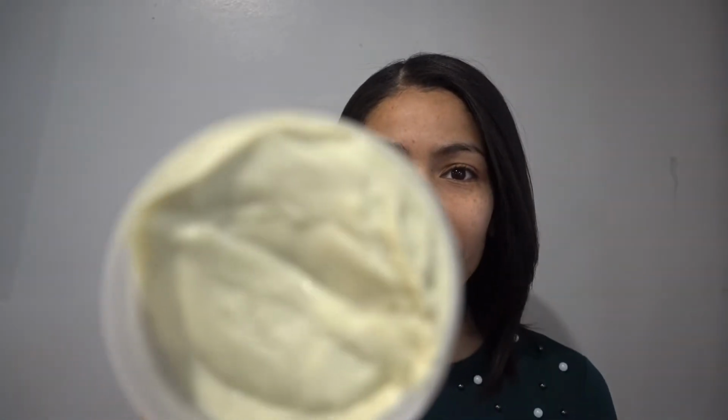It is amazing, okay? First of all, it smells like cake batter. And this is what it looks like. It's thick, creamy. As you can see, it doesn't fall out. It's thick, creamy, and it works amazing. My hair is fine, and I normally like a looser consistency hair product.